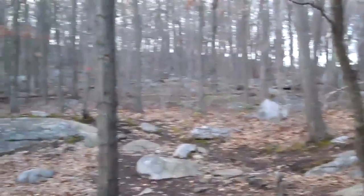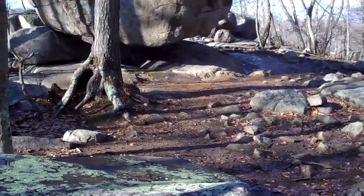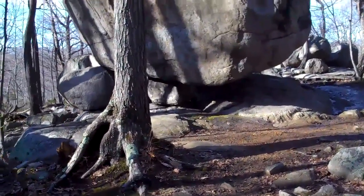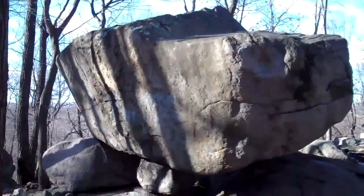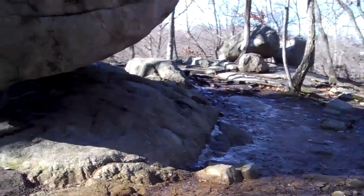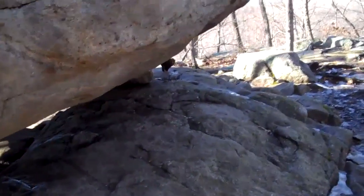And we came out from the woods up there. Tripod Rock on top of Pyramid Mountain. Glacier erratic. It's this huge rock here, placed on top of these tiny rocks. Bye. Glacier.